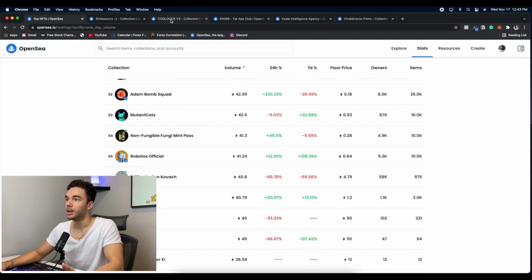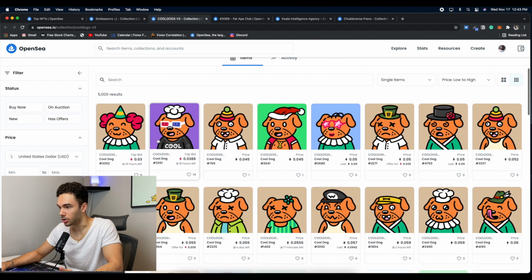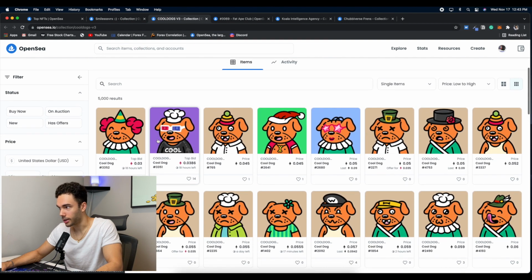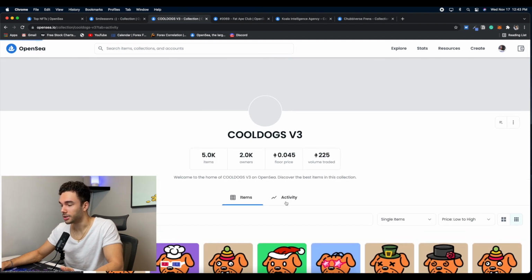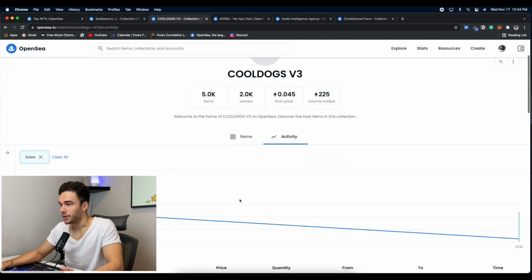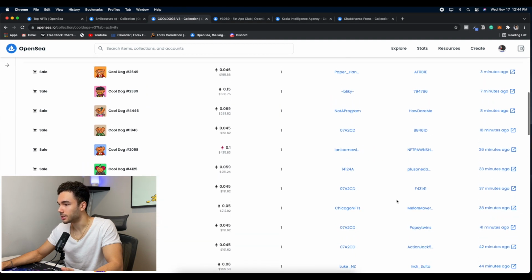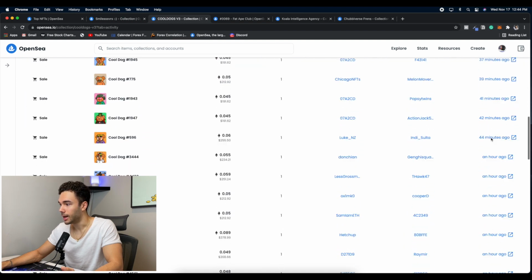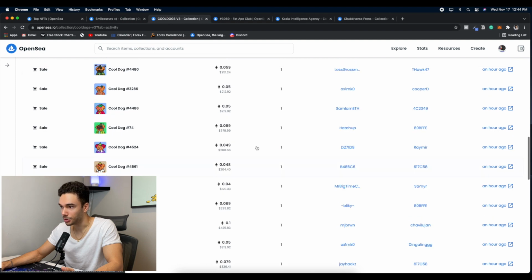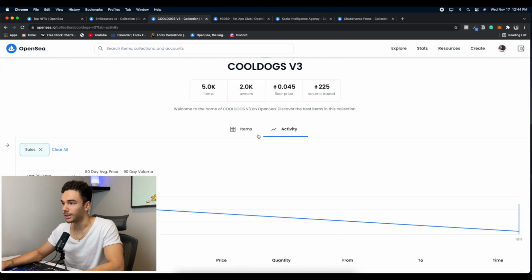I'll open these tabs, and then what I'll do is I'll go on to the tabs I open and I'll look at the art and I'll say, okay, I like this art, or maybe I don't like this art. If I do like the art, then first things first, I'll go to activity, and you should always check the activity because you want to see if the activity is healthy. So for instance, this is pretty healthy. You see all these transactions happening in the last hour, in the last 2 hours. So you see there's a lot of volume, there's a lot of trading going on, so that's always good.